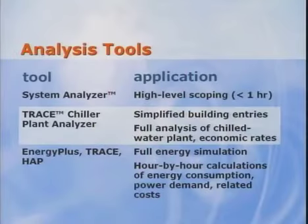Now, some tools that fulfill all these requirements include System Analyzer, which can be used for high-level scoping analyses. Comparisons can be made in a short amount of time, usually less than an hour. Another tool is Trace Chiller Plant Analyzer. This program reduces the input time for the building, but allows full analysis of the chilled water plant and economic rates. Again, analysis can be done in less than an hour.